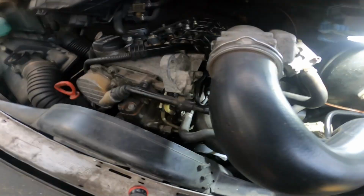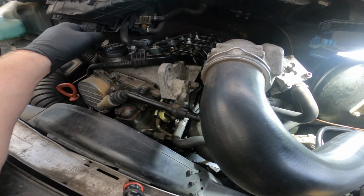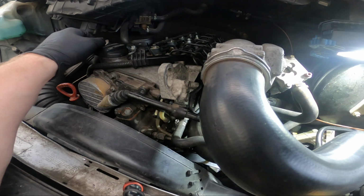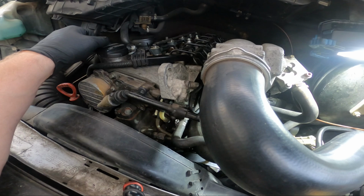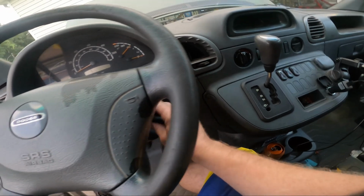So if there's air in that, it's just going to squish the air, right? It's not going to actually pump diesel. It's going to act like a giant spring. So we want to try to pull in fresh stuff from the tank, which should make it start really nice. Alright, we'll find out if that was enough.